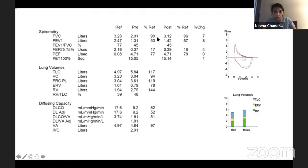So this is obstruction. Then you go to FEV1, and you see that it's 53. That will fall in the severe category. So this patient has severe obstruction. And then this is 90. You can look to see if there's a bronchodilator response.